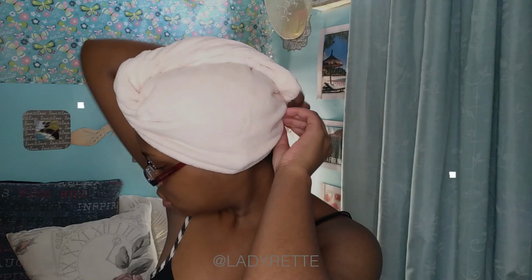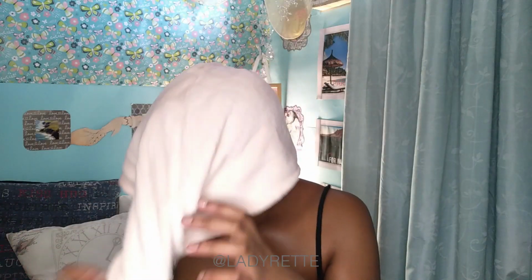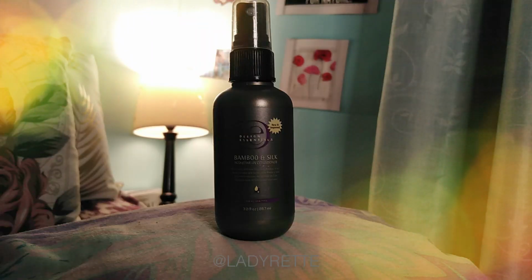I'm back in the room now. The towel soaked up those large drops of water in the short while that I wore it. It's still a bit damp, so I'm going to apply my leave-in, which is Design Essentials Bamboo and Silk Leave-In Conditioner, and I'm going to come back to it as my hair air dries. I decided to put the hair wrap back on with the button in front this time because all of my hair was combed back.